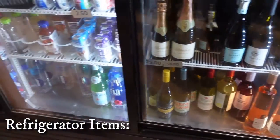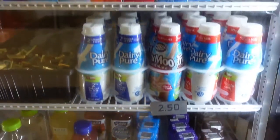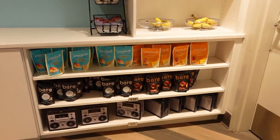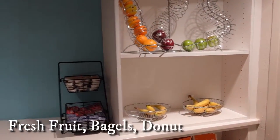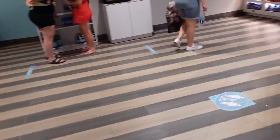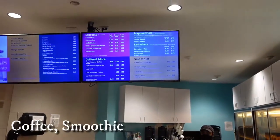Some meat and cheese to go with your wine. Some beverages, including, finally, right here, some Silk and some Naked juice. We've got milk, Nesquik, pretzels and hummus, gotta love that. And then your Coke products. Got a really cute lunchbox down there. Yeah, one full. Some more snacks. We got some fruit, bananas, apples. Ooh, fig bars, Clif bars. Some bagels, donuts. Some teas and drinks. And it looks like you can order a few things up here.